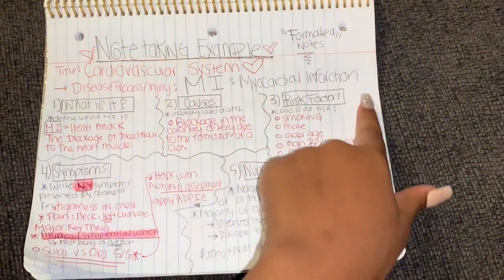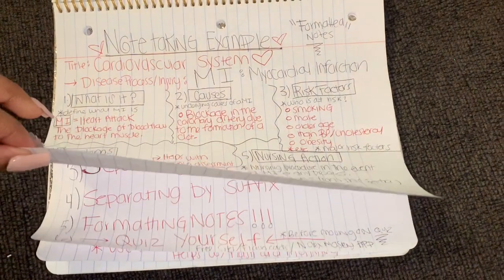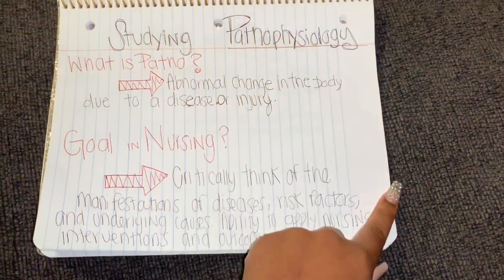Most importantly, the disease process. It's thundering outside, so yeah, pretty scary. So this is how I study for pathophysiology.